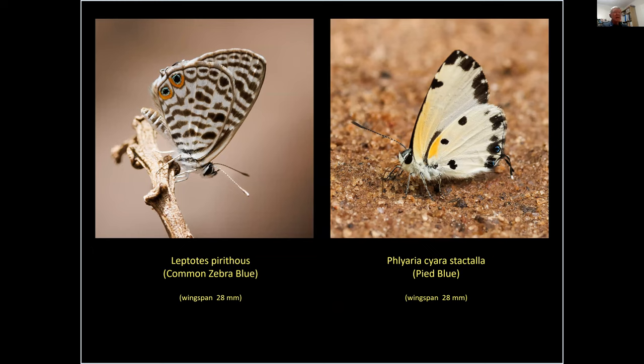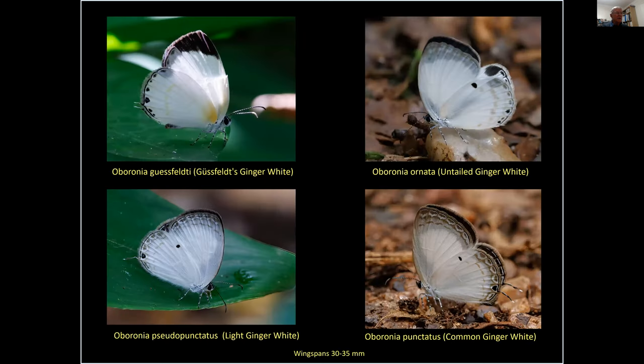Whereas the little chap on the right, it is a blue, even though it looks like it's imitating one of the whites that I showed you earlier. Very similar patterning to the albatross species, for example, that I showed you, except this is half the size and has tails coming out of its hind wings and blue eye spots. So I found it unusual that there seemed to be quite a few of these Lycaenids that were essentially whites. And this next slide shows you another family of them, the so-called ginger whites.